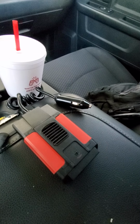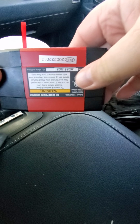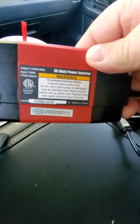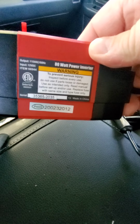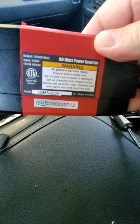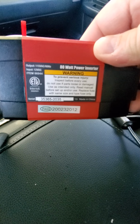Most anything electrical will have a power rating on it. Oops, sorry about that. So if you look right there, it says 80 watt power inverter, and its output is 115 volts at 60 hertz. So that's the same as your house power. So if you were to take a voltmeter and stick it in the wall and measure the power and the current that's coming out of it, that's what you would get.